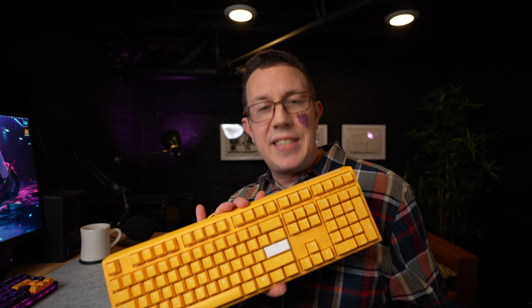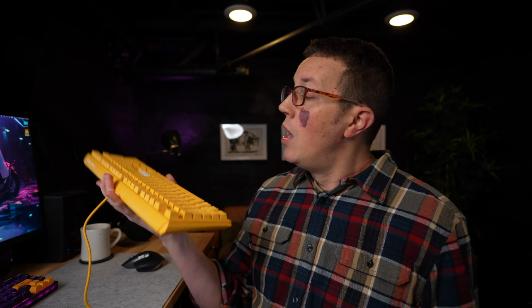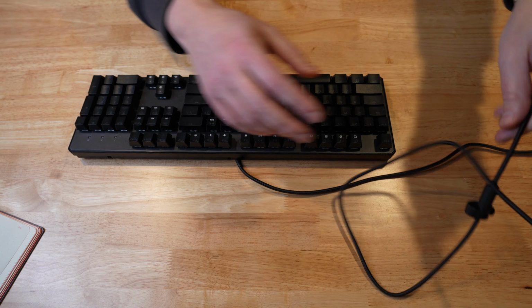Oh, and I actually don't like the yellow, but they do offer several different designs. If I had to do it over again, I'd probably get the 65% size. It'd be much better than 100%. Overall, looks great, feels great, except for that space bar, which kind of drives me insane. 7 out of 10. Top three, please.